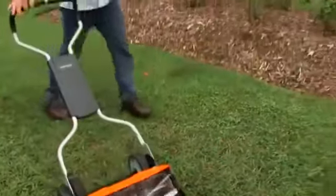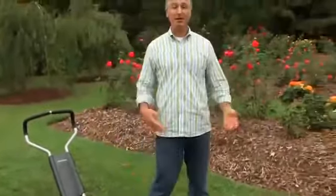Reel mower technology has advanced a lot in recent years, and yet there are still limitations that have precluded a lot of people from fully embracing this style of mower, even though they may have wanted to. For example, the blades can dull rather quickly, or they can lack cutting power, and those blades can bog down when you run over even the smallest stick, and they can be difficult to push.